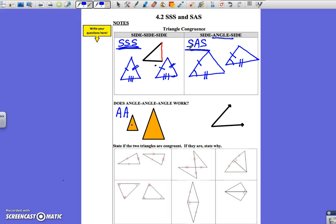All right, well, hopefully you've taken a look at this and you've got these triangles right here. When you see the first two, are they congruent? Well, we've got this side congruent to this side, a second corresponding congruent, and a third. Yes, they are. Why? This is definitely side, side, side. So let's look at the second one.